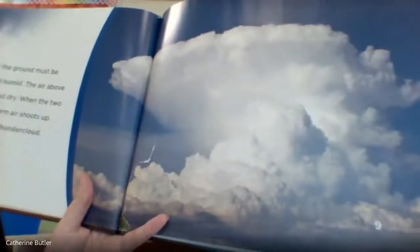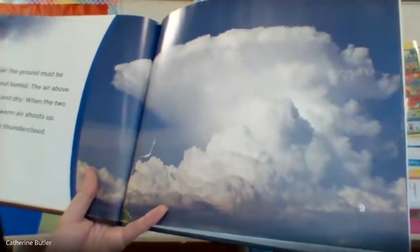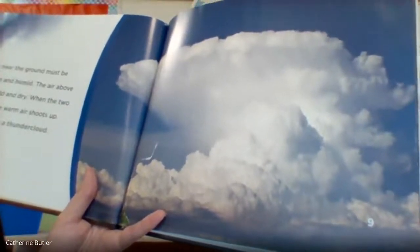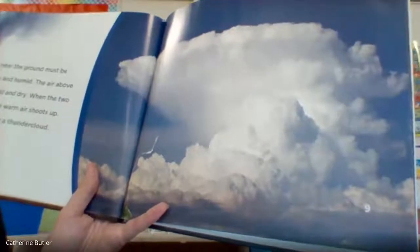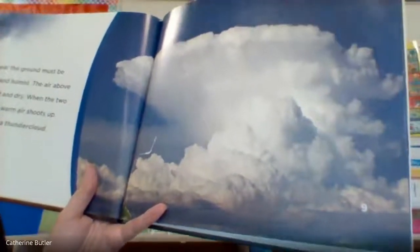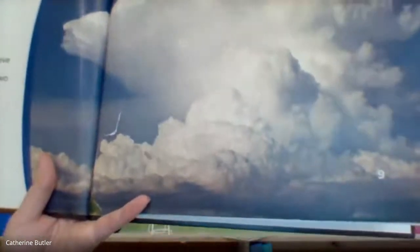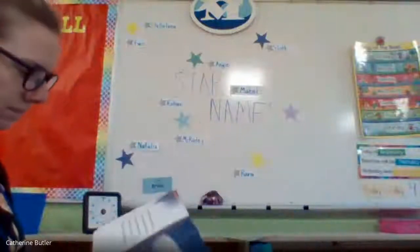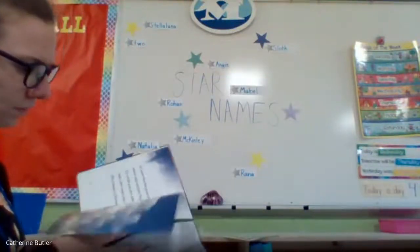Air near the ground must be warm and humid. The air above it is cold and dry. When the two meet, the warm air shoots up. This makes a thundercloud. We learned about that last time. Yeah, we learned about those thunderclouds, didn't we?